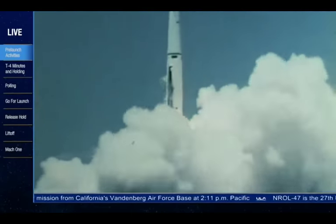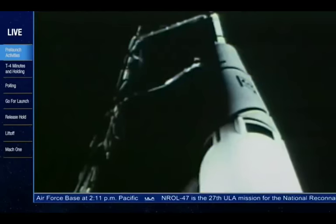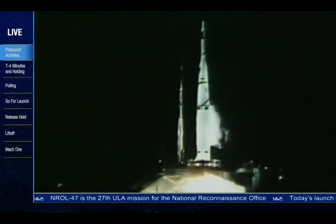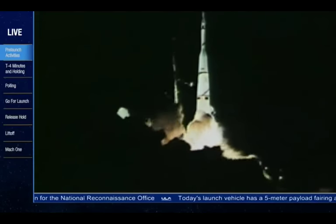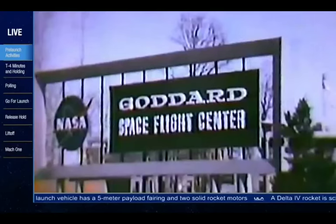Thor began the transition from missile to space launch vehicle in 1958. On October 11, 1958, America's newly formed space agency marked its inaugural launch when Thor Able boosted NASA's Pioneer 1 on a mission to the moon. And NASA's long partnership with Thor was born.